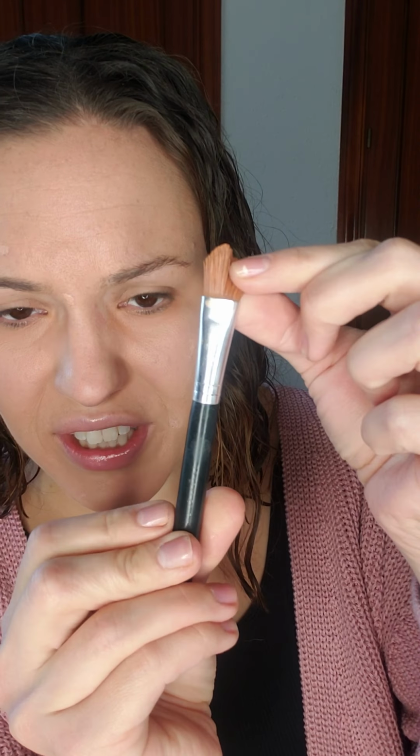Type one. This type of brush is usually called a concealer brush as well, so you can use that. I'm not going to use it because I use that for my orange and I don't want any orange on top. Or worst comes to worst, push comes to shove, and you don't have a lot of brushes, you can also use your foundation brush to blend it out. Your foundation brush is obviously bigger and it's not going to have as much precision, but you can use that to blend it out.